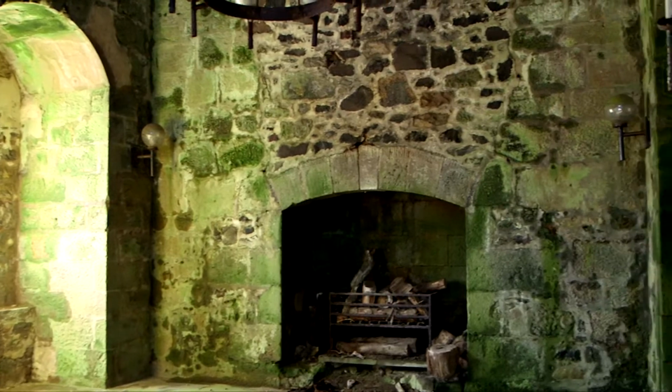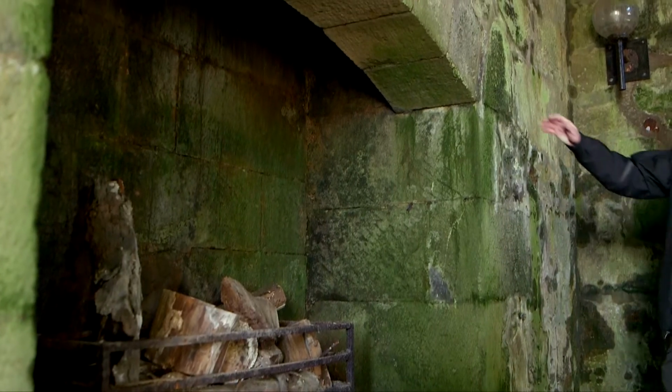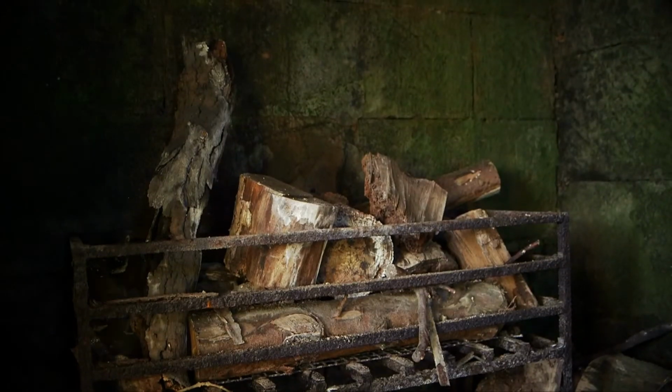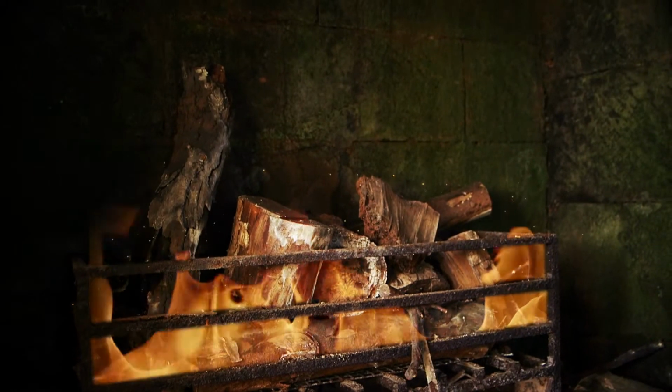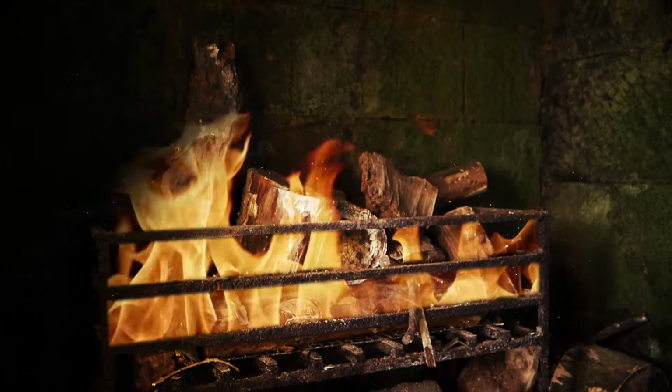And this is probably where the Maxwell family and other owners would have entertained. It's a cold day today, but I think when this fire was roaring in its own day, it would have been a much warmer place and much more hospitable for any guests who came into this wonderful room. So this is the Great Hall. There is one upstairs. Let's go and investigate.